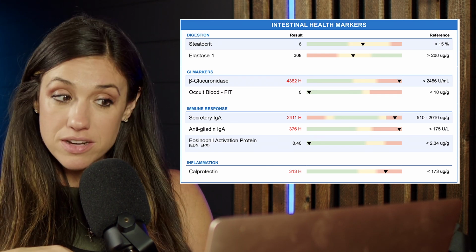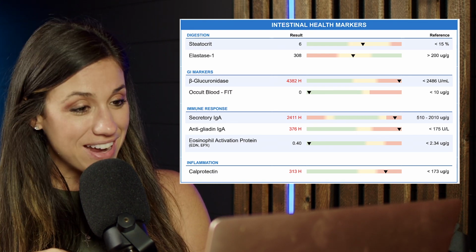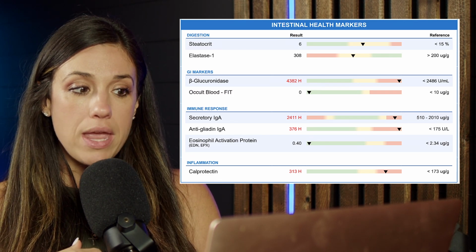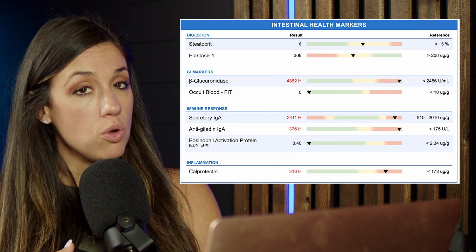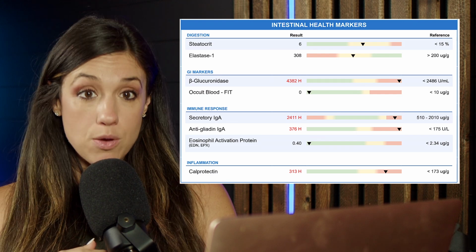And then eosinophil activation protein, touched on this a little bit on Friday. You can go back and listen to that podcast episode. I won't beat a dead horse, but this would be something that would warrant an MRT if this was elevated. And then calprotectin. So this is the gold standard for inflammatory bowel. This individual will be doing a retest.